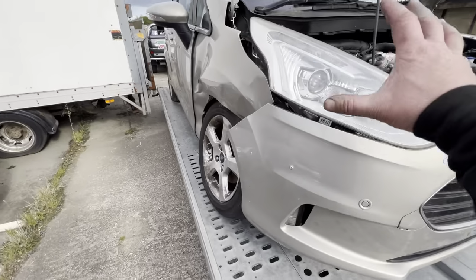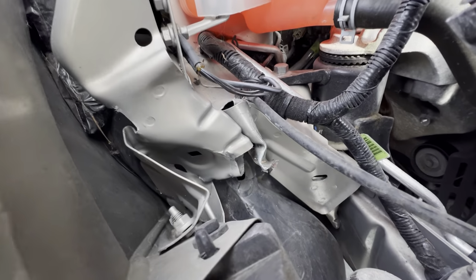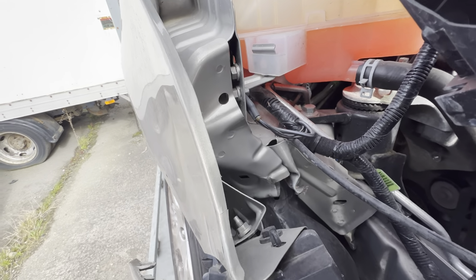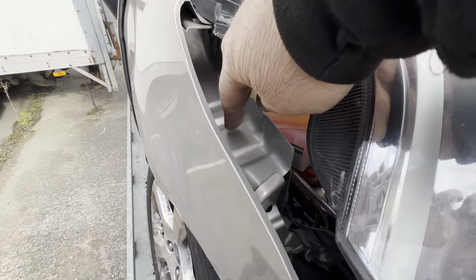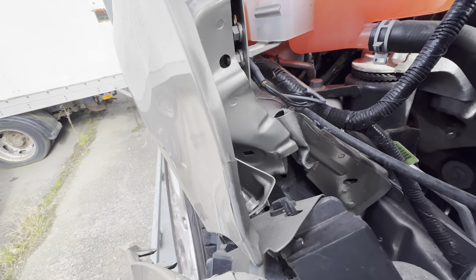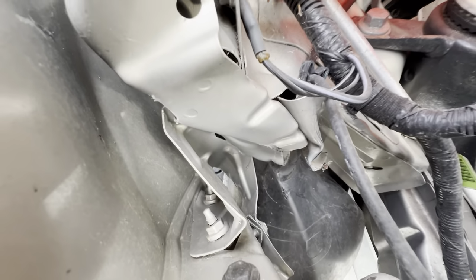Might have to get another headlight. Oh, I could already see some damage in there. Look at that. So that's the actual bottom bracket of the inner wing. The inner wing looks like it's got away with it. This part here is the inner wing. That part, the bottom there, is just a bracket, which I think you can change. So I might look into changing those brackets. That bracket there as well.